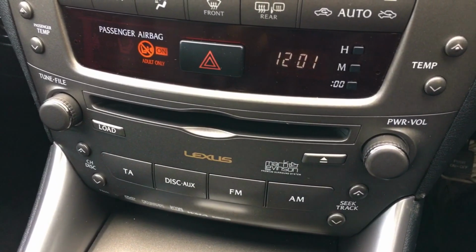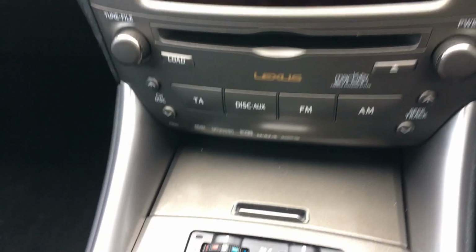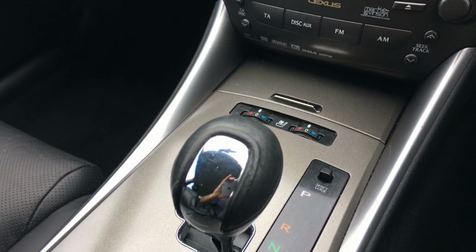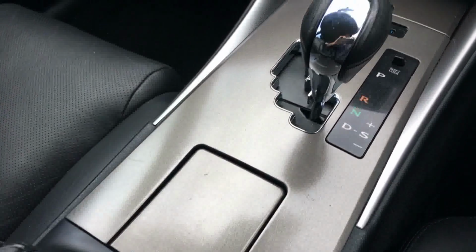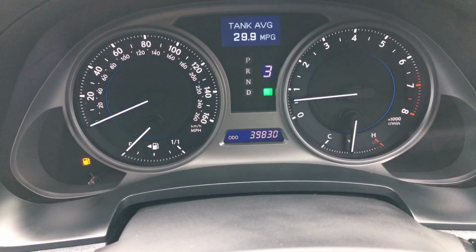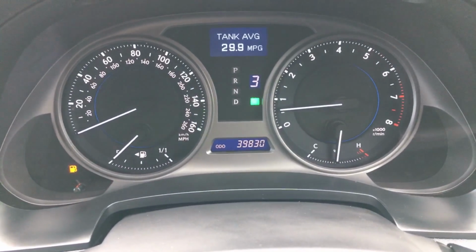Again, part of the multimedia pack, you'll get the Mark Levinson stereo system. If you like your music, you'll love this. Just pull the gear lever back a fraction so you can see the heated and air conditioned seats on this particular car, but it really is in glorious condition. Then just come up to the main dashboard. You can see in there 39,830 miles. No warning lights in the car, just obviously a low fuel light there.